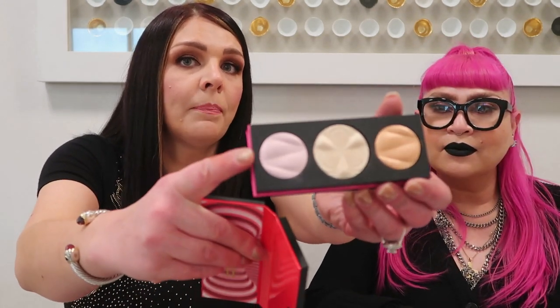Let's show a little bit closer to the camera. I like this pink, it's so hard to find. Yeah, those are really beautiful. What price are they? $39.50. They're actually a $54 value. So wow, you're getting three for $39.50.